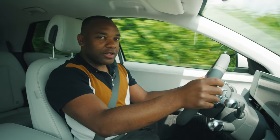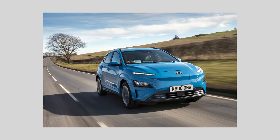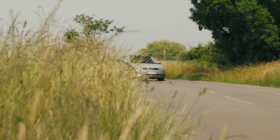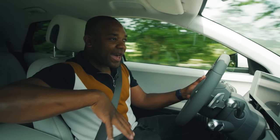Hyundai have a pretty strong history when it comes to electric cars. We've seen the Kona, which was lovely. We've seen the Ioniq, which was great. But it seems like they've taken the learnings from its previous endeavors in the electric space and just stepped it up a gear with the Ioniq 5. It's just a brilliant all-rounder. It's really relaxing and simple to drive. It's comfortable, it's quiet, it's got terrific performance, and the packaging is absolutely spot on.